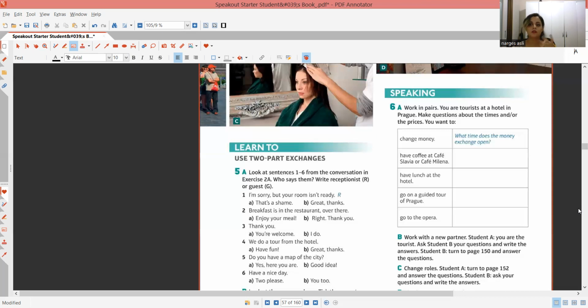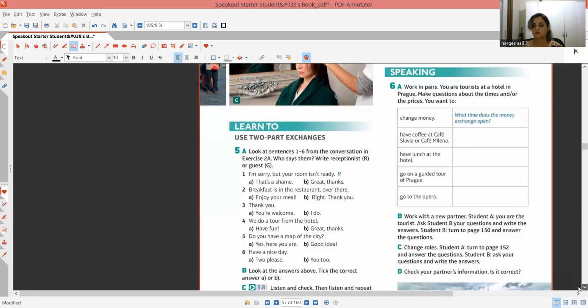میتونیم بپرسیم اولش که do you have a guided tour in your hotel? بعد طرف میگه که اوکی داریم. من میگم که اوکی how much does it cost? چقدره. How much does it cost for children? برای بچه ها چقدره. And go to the opera. میتونیم بپرسیم where is the opera and when does the opera start? چه ساعتی اپرا شروع میشه. جوابش میتونه باشه it starts at 7 o'clock at the amphitheater or something like that.